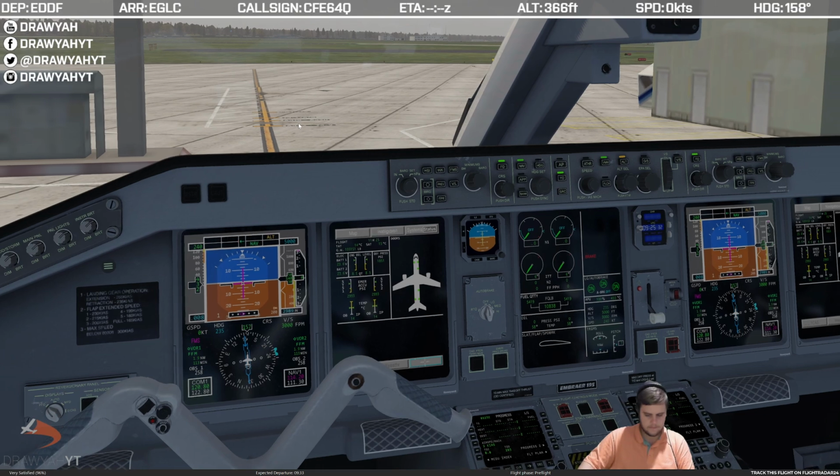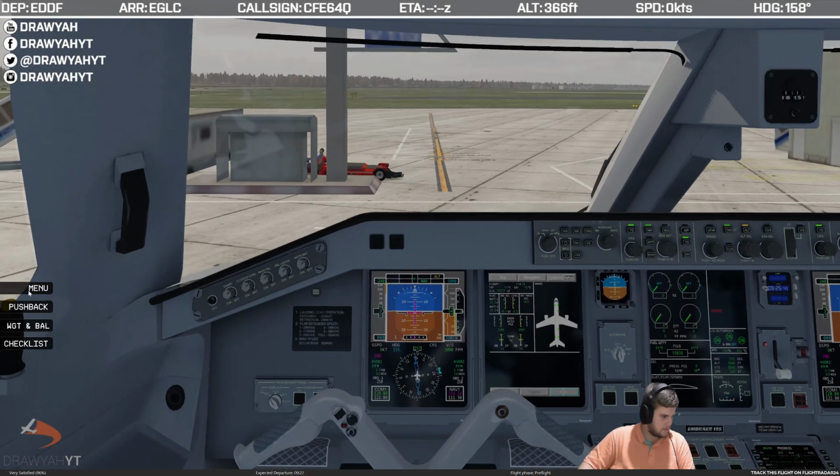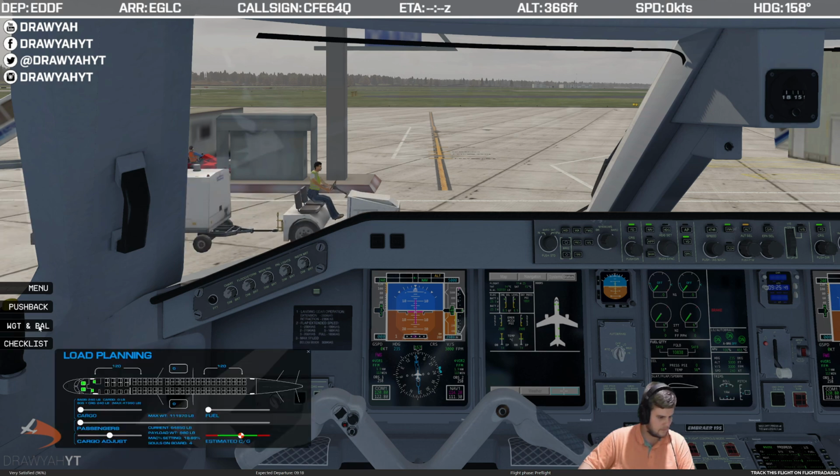Ground to cockpit. Tow driving up. Beacon lights on, radio on, start the engines. Run the APU generator, disconnect from the ground. Get rid of the rest of the ground equipment. Expect runway 25 left, 12900.